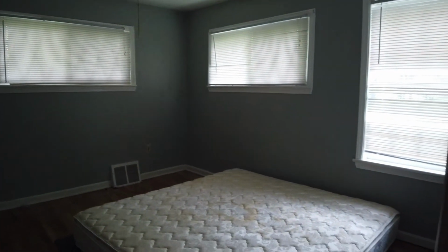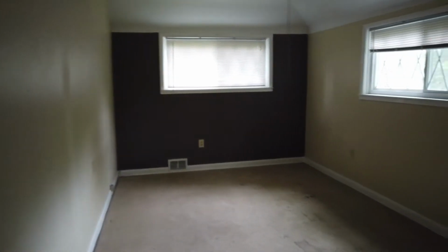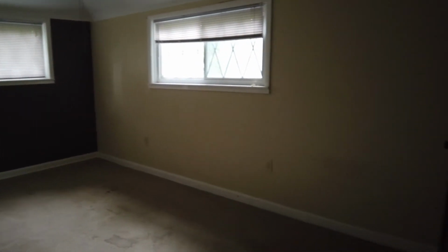But as we work our way into the bedroom, you've got a pretty solid sized room, and working our way further down the hallway is the other bedroom, and you've got more than enough space to fit a bed and a desk, and that's all you'd ever really need if you're going to be renting out this place.